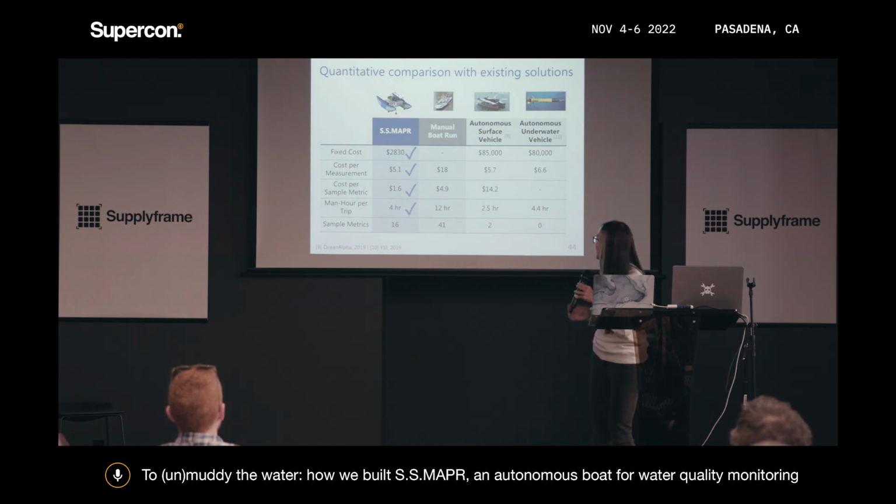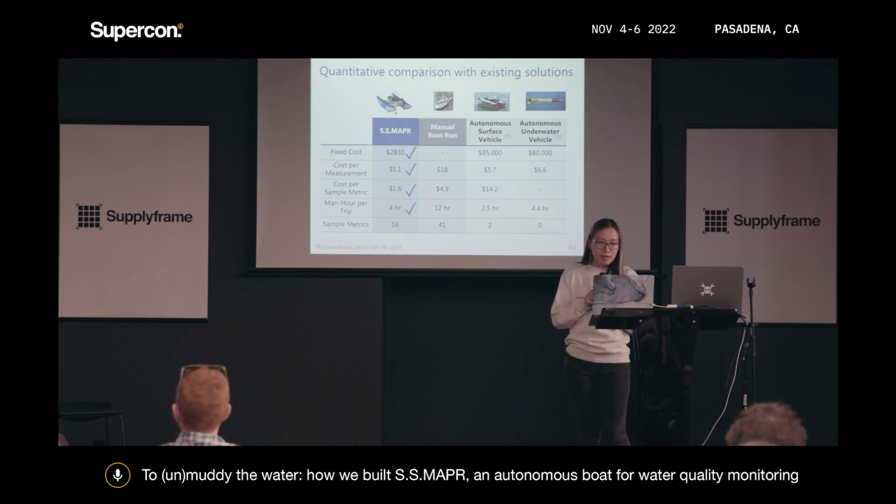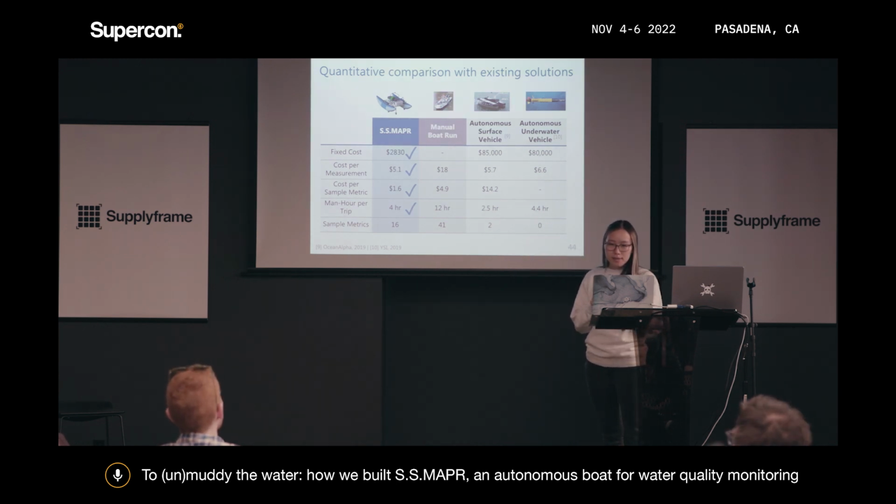One thing that we did have to mention is that we didn't achieve the 41 metrics that they asked for, but we did 60, which is already a lot better than the 2 metrics that they can do. But there's still a lot to improve here. And last but not least, we reduced the manpower required per trip from 12 hours to 4 hours.